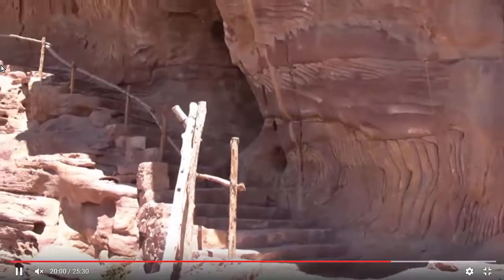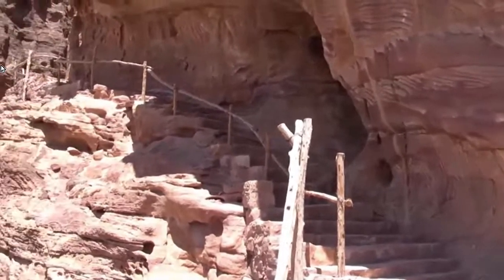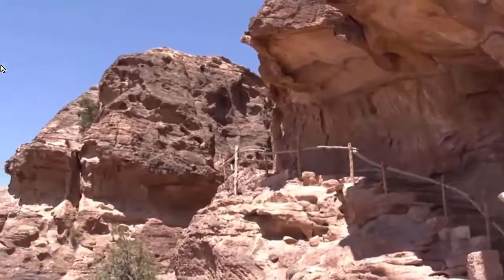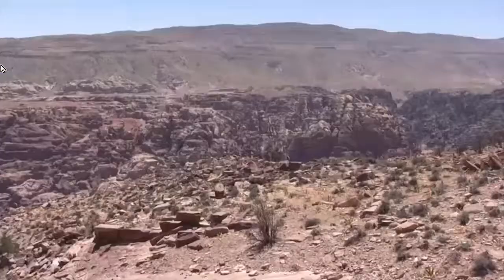That's always what they go for. Oh, it's a tomb. It's a temple. It's a tomb or a temple. That's how they answer every question. What's that? It's a tomb and a temple.